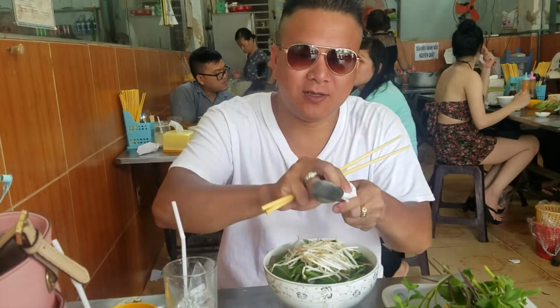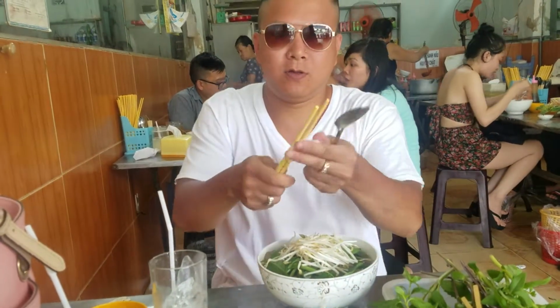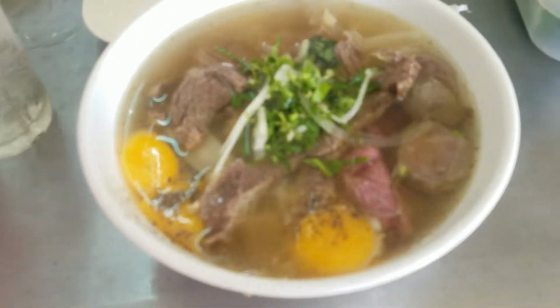You gotta clean it first because you don't know how well they wash theirs. It's just something that I'm anal about. Make sure you get it real clean, just in case, just in case. Everywhere. Yeah. And that's her bowl, much more simple, less meat.